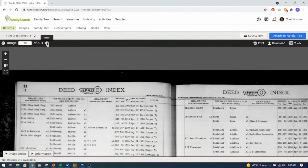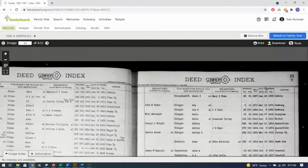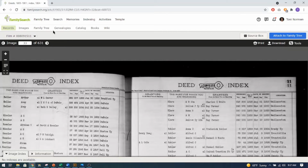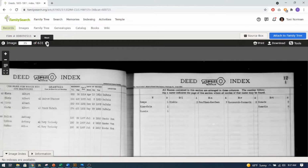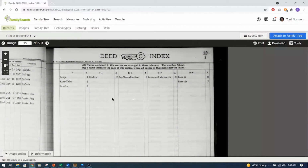I can't remember how many pages. I'm looking for the end of the section. 9, 11, 13. Okay, here is page 1. So here is our index for the next section. These are K's with an M, and then K with an M and an L, an M and an N, M and an R, M and a T. And we see we have 1 and page 2, page 2, page 2. So there's only 2 pages on this.